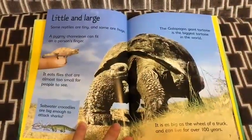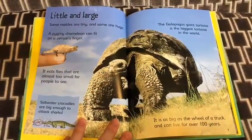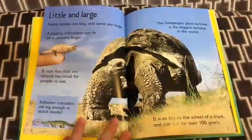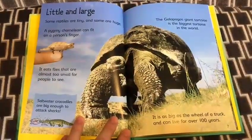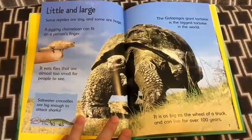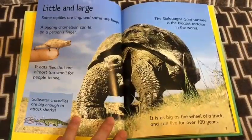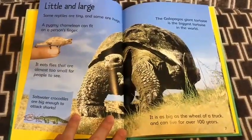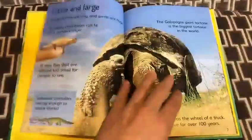Little and large. Some reptiles are tiny and some are huge. A pygmy chameleon can fit on a person's finger. It eats flies that are almost too small for people to see. Saltwater crocodiles are big enough to attack sharks. The Galapagos giant tortoise is the biggest tortoise in the world. It is as big as the wheel of a truck and can live for over 100 years.